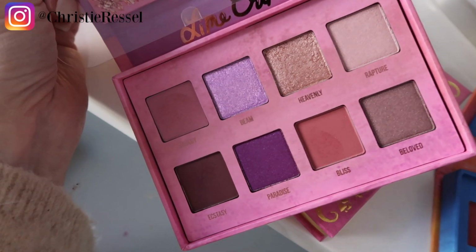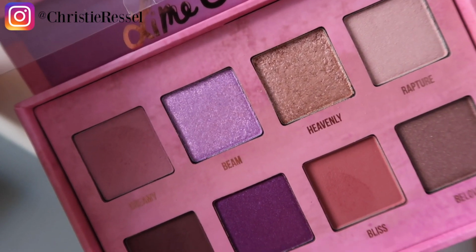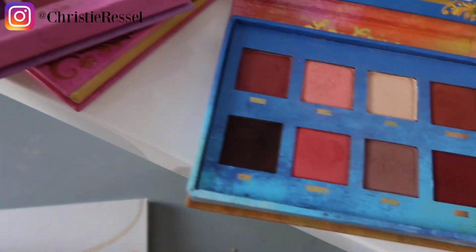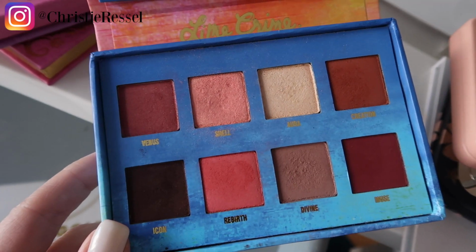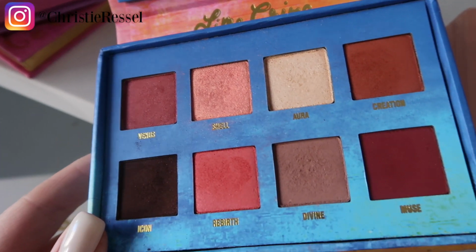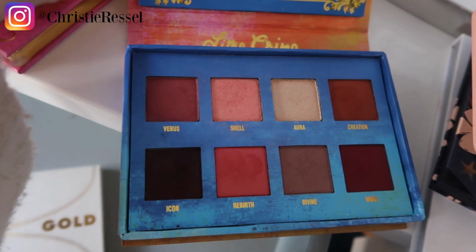I do love these colors. How pretty is that, guys? Oh, those foiled shadows there are amazing. I really, really like them. And this one's had a lot of love. This was a favorite of mine for ages. I love the colors in here. The color story is beautiful. I will definitely be using this again in future.